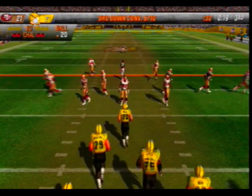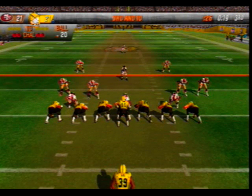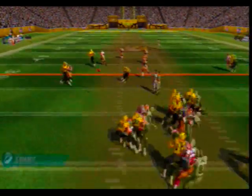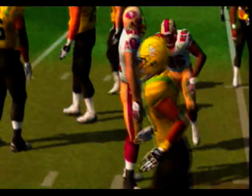Third and 10. Ball on the 20-yard line. They'll bring the blitz. Throwing. He hits his receiver. Lane is there on the stop at the 25-yard line.